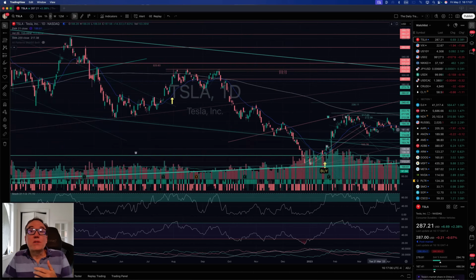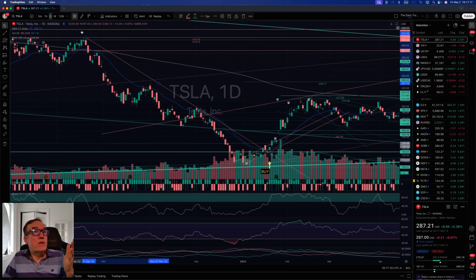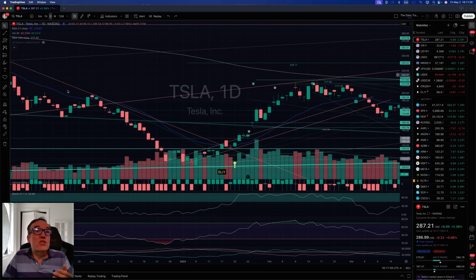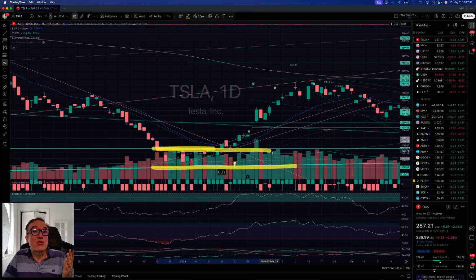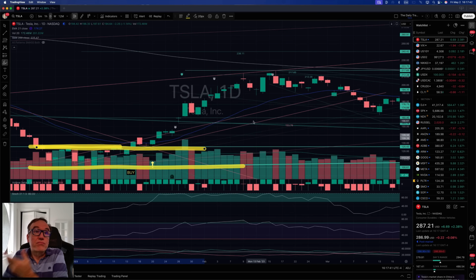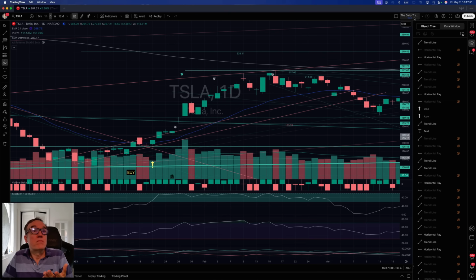Let's take a look at 2023. 2023 right here. Tesla was in a downward channel. This is the downward channel. It broke that downward channel and, at the same time, broke a congestion zone. This was the congestion zone right here between 125 and 100, basically. This congestion zone started within the downward channel, pretty much like we have now. Congestion zone going sideways, and then we started to break basically both of them at the same time.